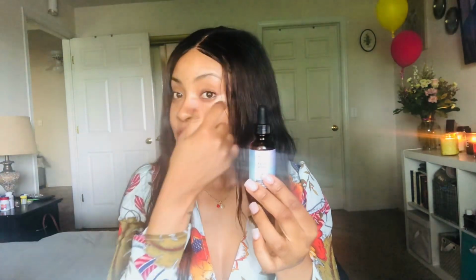The next thing that I apply is my hyaluronic acid. This hyaluronic acid, I apply it around my eyes because it also works on the under eye swellings, the under eye bags that you have. So I apply this all over my face and on top and under my eyes as well.